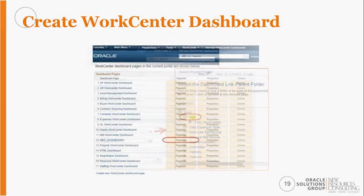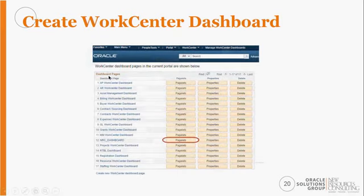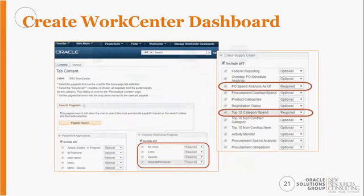Okay. Once you hit save, it'll be added to your list of dashboards. And once your WorkCenter dashboard is created, you can click on the Pagelets. This is how we add the My Work links, queries, and processes Pagelets. So those were the 4 Pagelets we discussed earlier on. But if you have any unique dashboards that you want to appear on the right-hand side of your screen, this is where you select them.